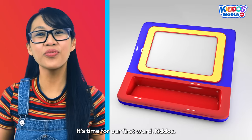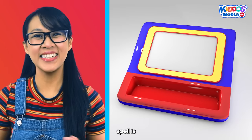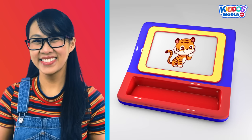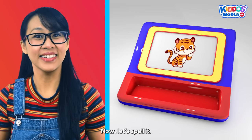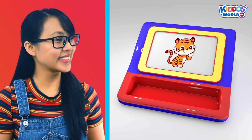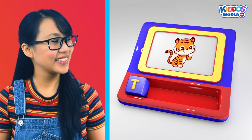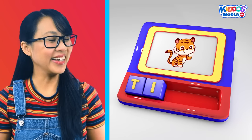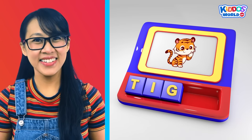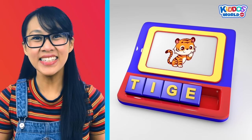It's time for our first word, kiddos! The first word that we're going to spell is... tiger! Now let's spell it! Tiger! T-I-G-E-R.